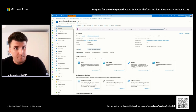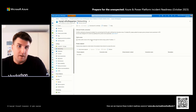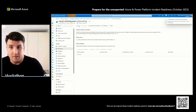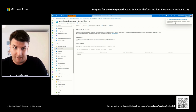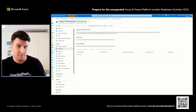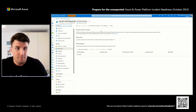By opening up the affected resource blade, I can see that this particular toggle, allowing network access to my database, was erroneously disabled. So I can open that up, hit save, and in a minute, you'll see that this website will start working again. One of the main reasons for outages is change. And this is why this is so important to be able to have this functionality available to you quickly.